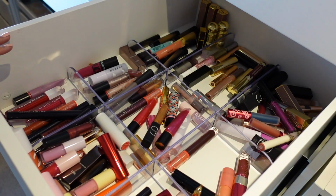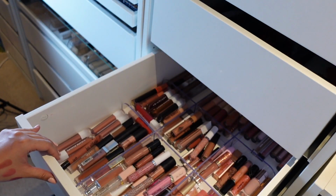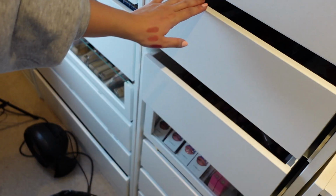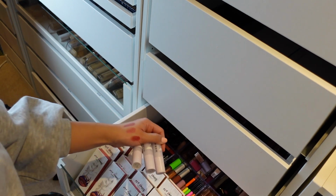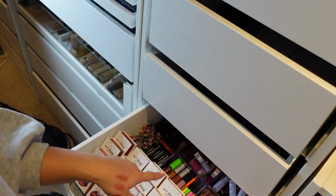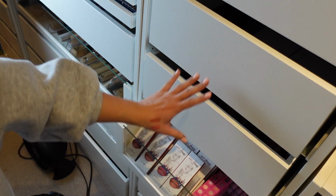Right, what I'm gonna do is organize this and then see if I can put some of these products up in here. And so, yeah, make everything nice and clear and easy to work with. I'm actually gonna go ahead and donate these products because I didn't realize I had them in the drawer. So this is my plan right now. My plan is to put majority of my lipsticks in here. I am gonna probably reorganize that again just so it's a bit clearer because it's a little bit cluttered. But this is my plan.